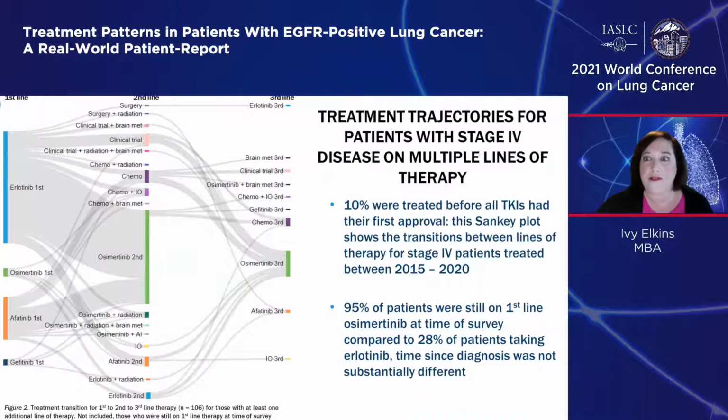We also looked at the treatment trajectories for patients with stage 4 EGFR positive lung cancer who have been on multiple lines of therapy between 2015 and 2020. This is a Sankey diagram, and the solid colored bars represent proportions of participants on specific treatments. 106 patients were included, excluding those who were still on their first line of therapy.